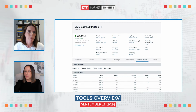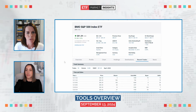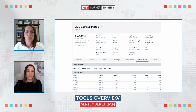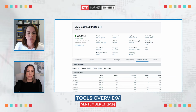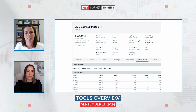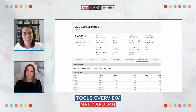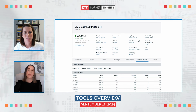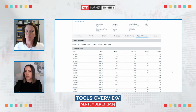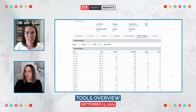And a lot of people use volume as an indicator for liquidity of an ETF. And there's really two components when you're trying to evaluate the liquidity. I'd say volume is one that you might want to look at, but the most important is the liquidity of the underlying security in that ETF. So if the underlying is liquid, the ETF will be liquid, regardless of the volume that you're seeing traded.